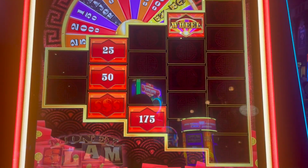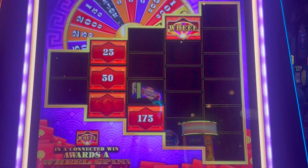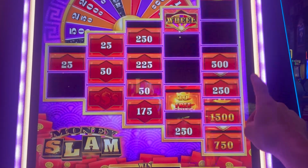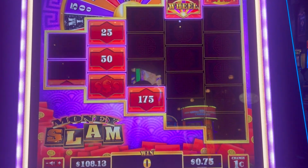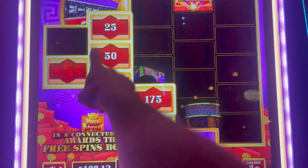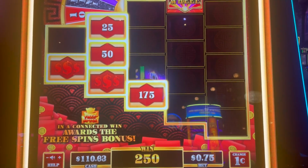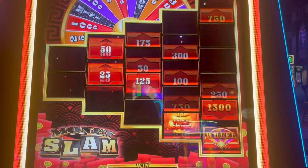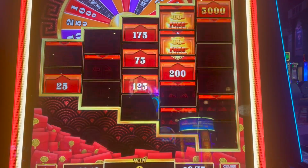Basically, you just want to line up symbols from left to right, but you do get these random re-spins that get triggered. As long as you can form a line left to right, the re-spin is going to go right to left. So that counts, right? So you get that money. This was a 75-cent bet, so you won $250. So it's just a different kind of slot. It's interesting to play, so I'm just going to show it to you for a bit.